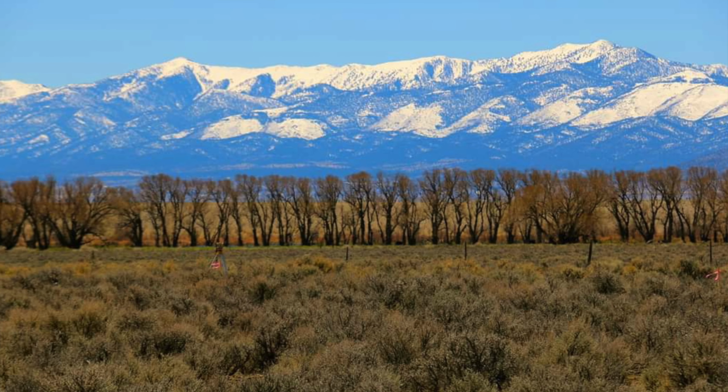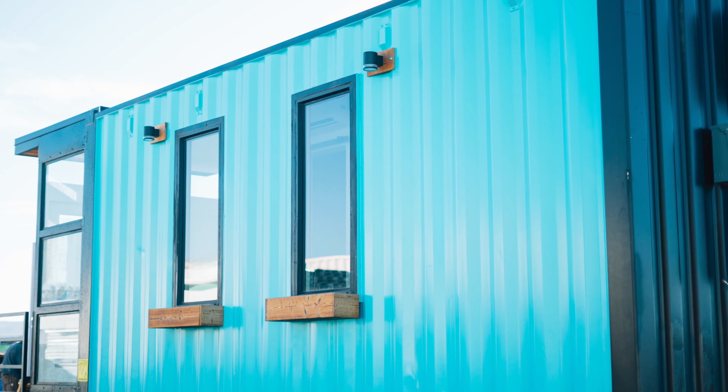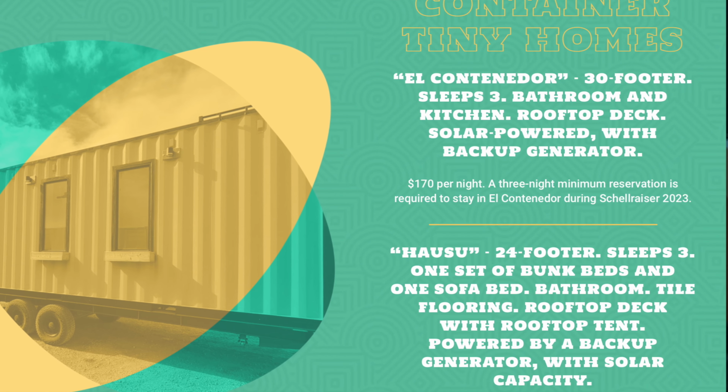This unit is currently in McGill, Nevada, which is central Nevada. It's set up as an Airbnb rental on a really incredible property where they have bell tents, container tiny homes, a variety of things that they are doing to create really a tiny home village where you can go and experience these types of builds.